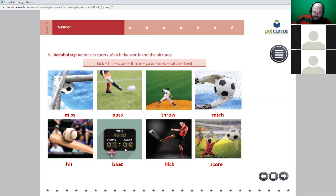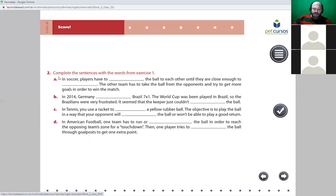Isso aqui, ó, this object, this is a score as well, né? O placar aqui, ó. Tanto é que eles perguntam, what's the score? In this case, 3-0. This is the score. Ok? Tá marcando, é o que tá marcando no placar. Okay? Ok? Very good. So, exercise 2.